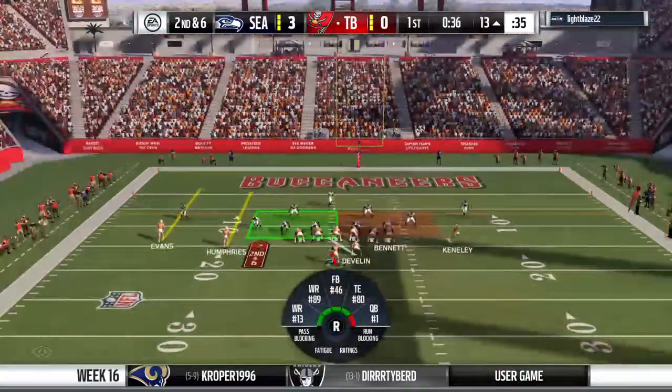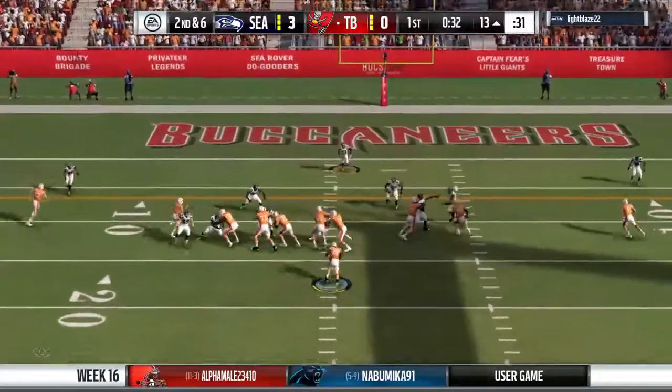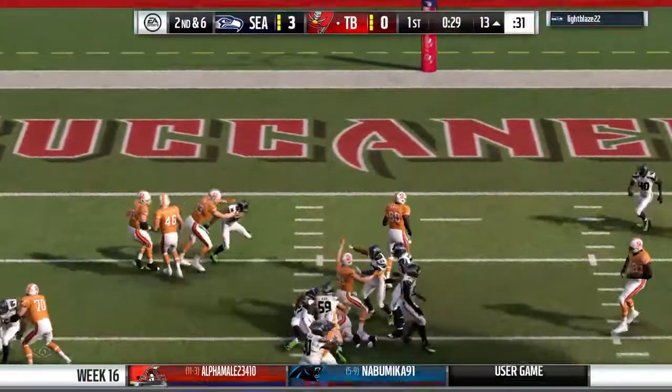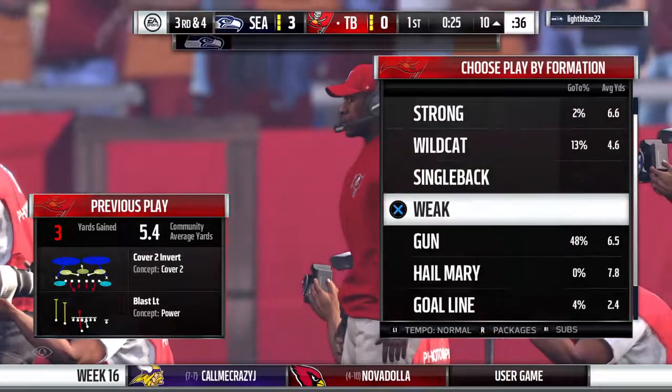Making the stop that time, Bobby Wagner. Not a run that you're going to write home about, but still a good first down run. That's what an offense calls staying on schedule. 3 to 4 yards on first down, you're set up very well for the rest of the drive.